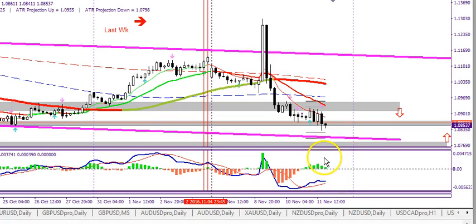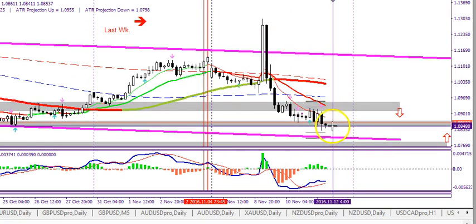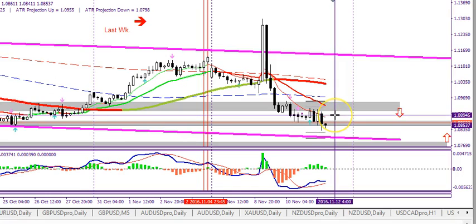And if price pulls back, what you want to do is then wait for price to go higher, and then sell below 108.80. Okay, I'm sorry, 108.80, price pulling back.